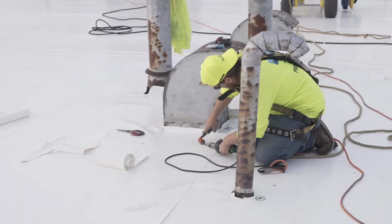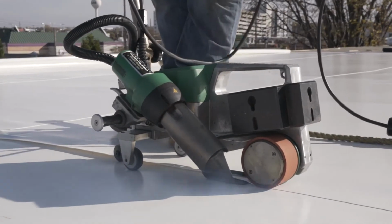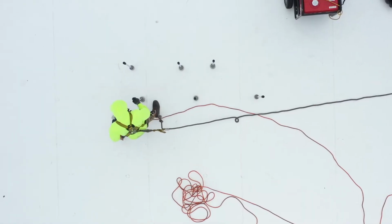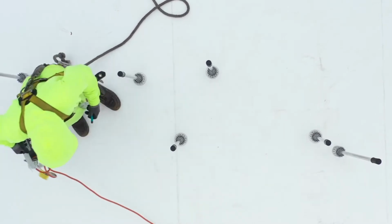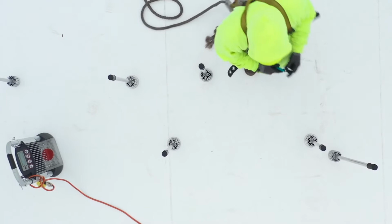The membrane is notched and fitted around the penetrations. The adjoining seam between pieces B and C and between C and D are hot air welded. Induction welding commences on pieces A and B. One of the advantages of the Duro-Bond system is that the welding unit and magnets can be successfully used by less experienced crew members.